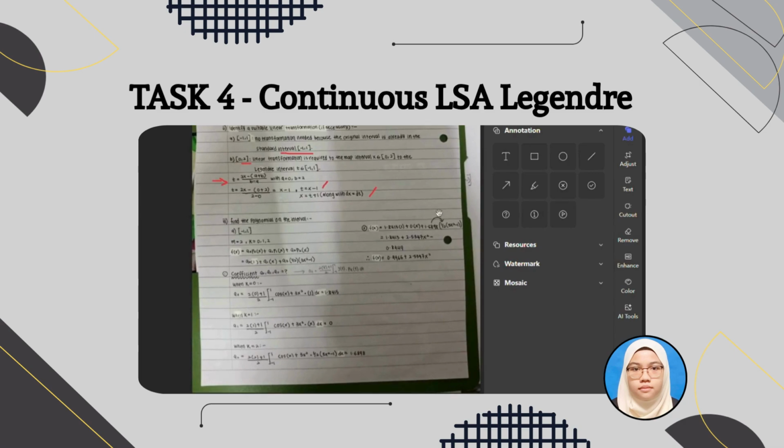For question 3, find the polynomial on the interval. First, negative 1 and 1. So m equal to 2, same as the above question. Just state it back. For the coefficients, we want to find a0, a1 and a2. This is an equation that we need to remember. When k equal to 0, we just substitute into this formula. So we will get the value, and when we get the value, we just substitute into the functions. Then we need to multiply with every term in the bracket until we get f(x), the final answer.